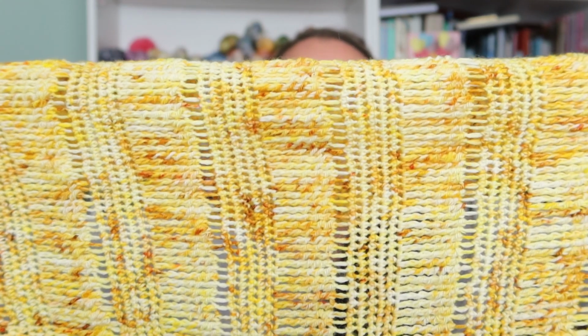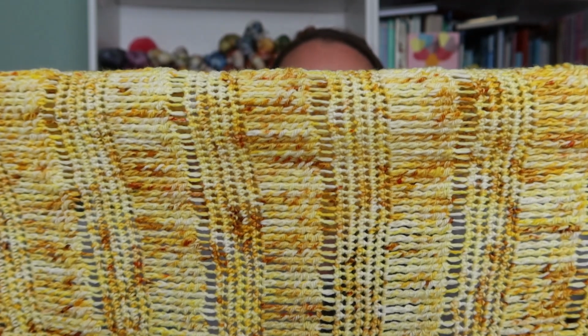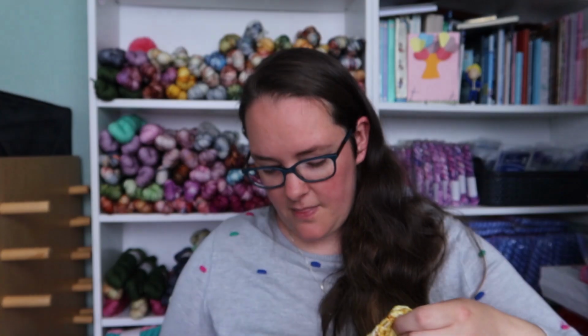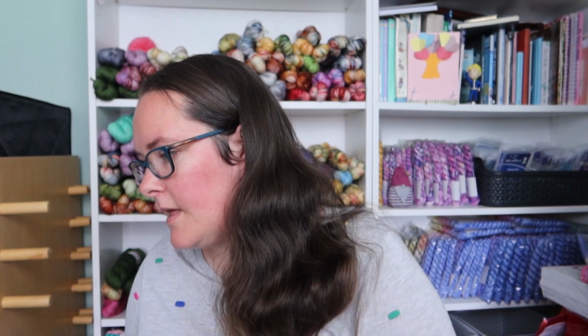So yeah, this is the Spun Gold by Cat Golding, and we used Isildur's Bane for that one. And then the final pattern is, I've turned my page over. I had them written down.